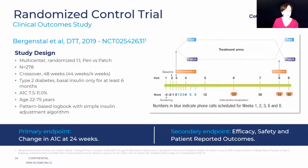They had to be between 22 years and 75 years. And there was a pattern-based logbook with simple insulin adjustments. Now, on the right-hand side shows you the number of visits, and the visits were the same in both treatment groups. And there were a fair number of visits and phone calls between the two treatment groups.